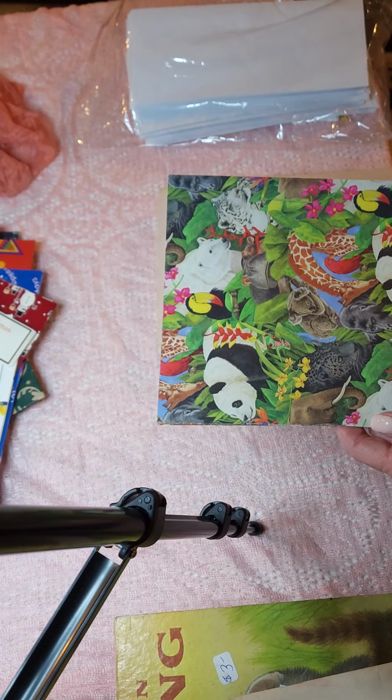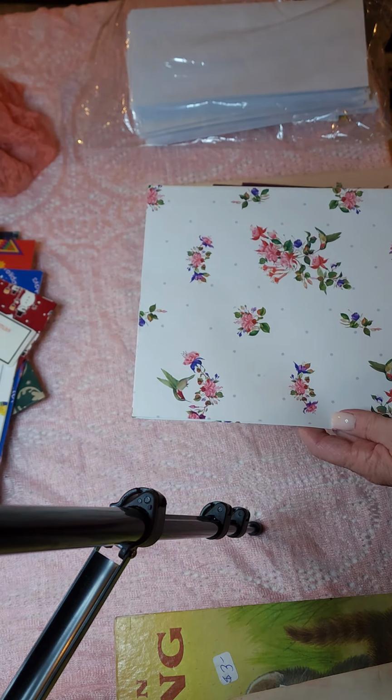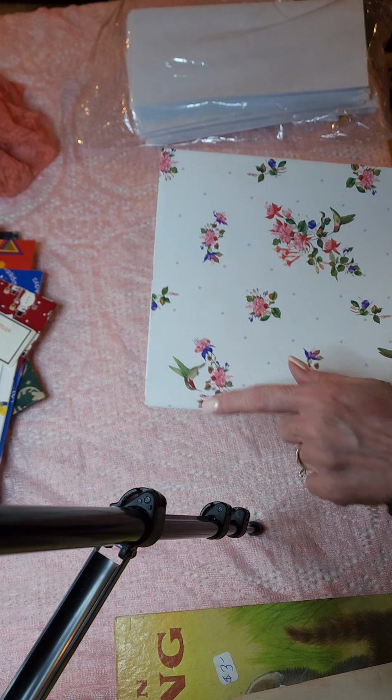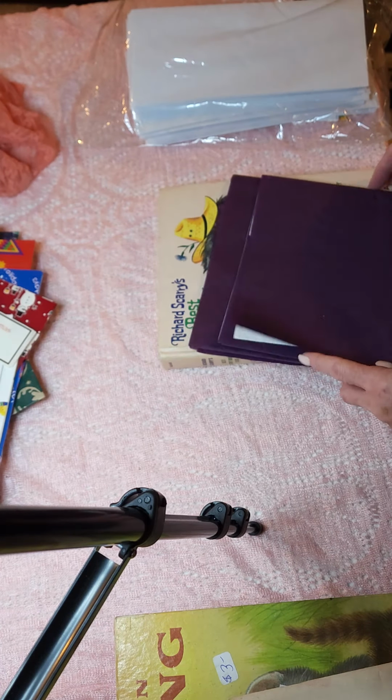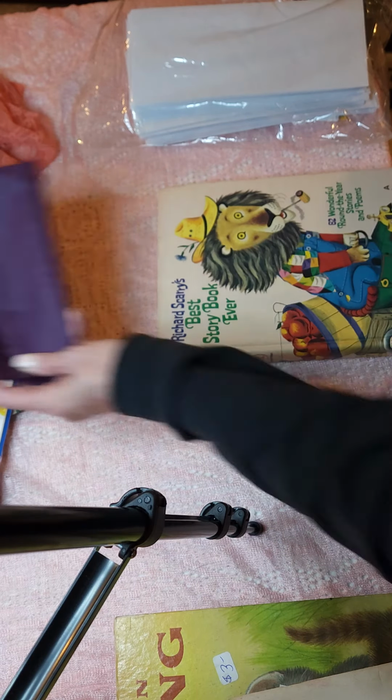Jungle paper. Isn't that cute? There's a lot of it here too. More flower wrapping paper. Oh, and hummingbirds. Hummingbirds are one of my things. And some really pretty tissue paper.